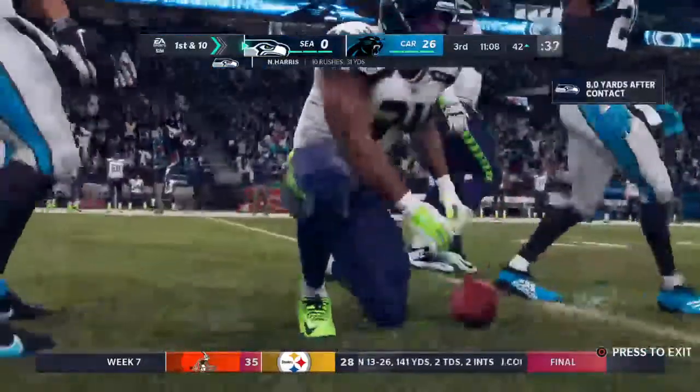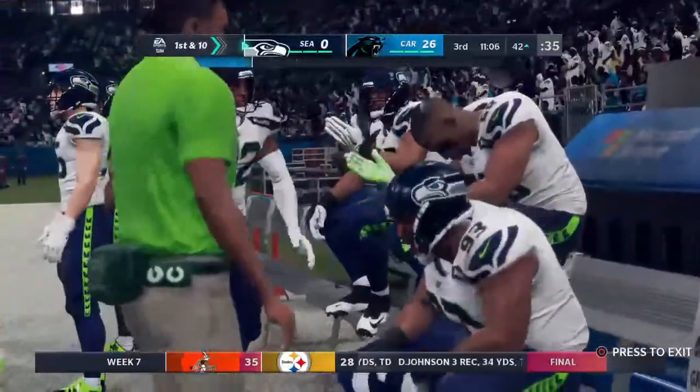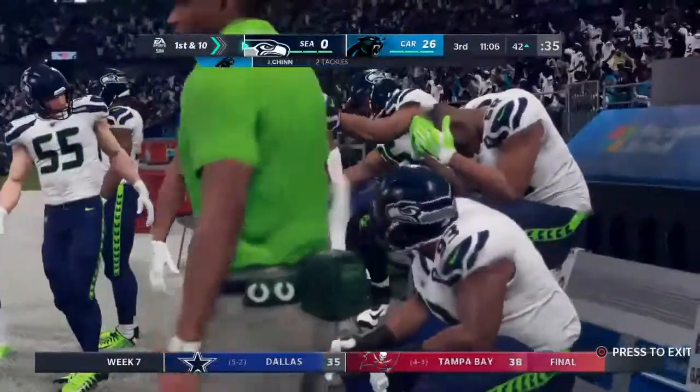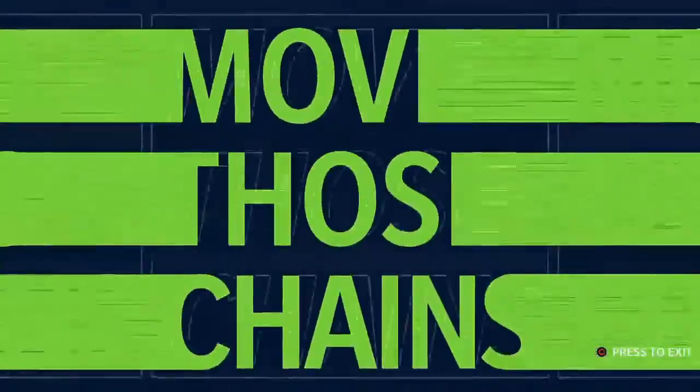And taking it across midfield and inside the 45. Same exact result as last play, a pickup of 11. Despite the score, despite the deficit, no quitting this guy. He's running angry, running through arm tackles. He wants to change what that scoreboard is saying.